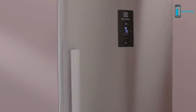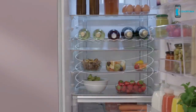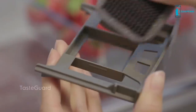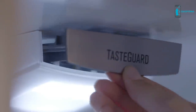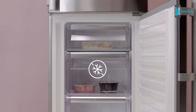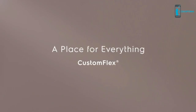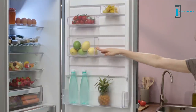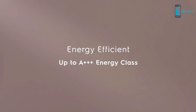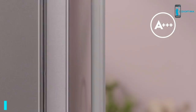The multi-air flow produces a uniform flow of air, which stabilizes the temperature and humidity throughout the fridge, keeping food fresher for longer. The taste guard filter prevents undesirable aromas and bad odors. Electrolux frost-free technology prevents frost from building up in your freezer. Never defrost again. The customizable and innovative Custom Flex storage system optimizes storage possibilities. The Electrolux Fresh Plus models are extremely energy efficient.